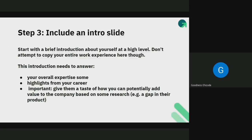I think I'm emphasizing this a lot. How you can add value to the company based on your research is very important. In fact, it's the purpose of having a portfolio. Because there's no reason why you have a portfolio that is a repetition of what you have in your resume and cover letter, right?